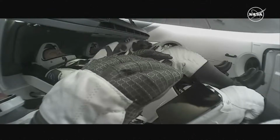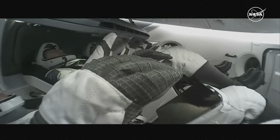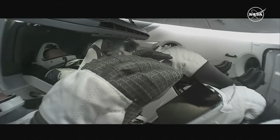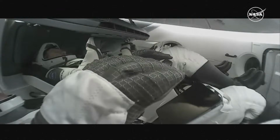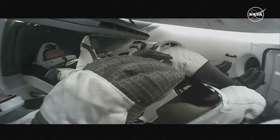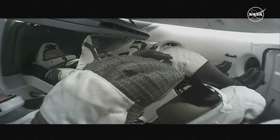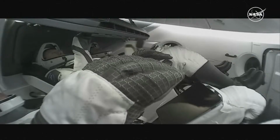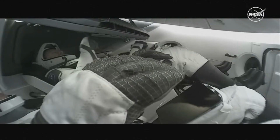Dragon SpaceX, Dragon to ground, comm check. Dragon, PLT comm check, Dragon to ground. I have you loud and clear. We did confirm that it was a config issue on the ground side, so good comm checks on Dragon to ground. Copy, Endeavour.